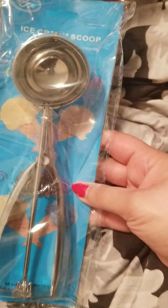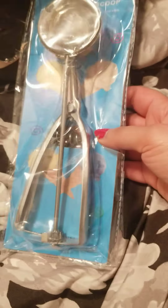Cool pizza cutter. One of those grocery shopping carts that's like a bag that has the wheels, you know, lightweight one. Metal ice cream scoop. That was less than $1. Strainer for when you're frying things.